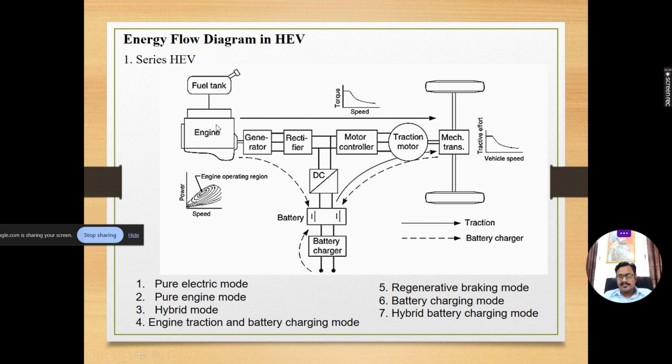This is basically a series vehicle. Here, the fuel tank is connected with the engine. The engine is connected with the generator. The generator is connected with the rectifier, because the pulsating nature of the engine generator set will get damped by the rectifier, and the rectifier will give electric output, basically DC. Of course, the engine generator set may be DC-AC type or DC-DC type.